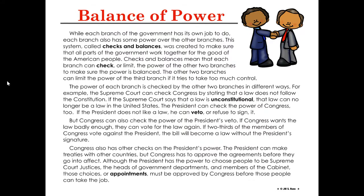If Congress wants the law badly enough, they can vote again. So if they send the bill to the president and he says no, they can vote again to try to make it become a law. They have to get 2/3, or 67%, of the members of Congress to vote against the president, which is kind of hard to do. People don't like to go against the president. If they get 2/3 or 67% voting against the president, then the bill will become a law without the president's signature. So that is a way that they can go back and still get their law in place.